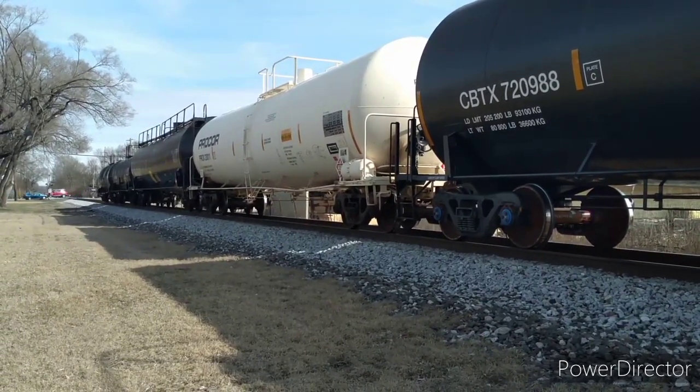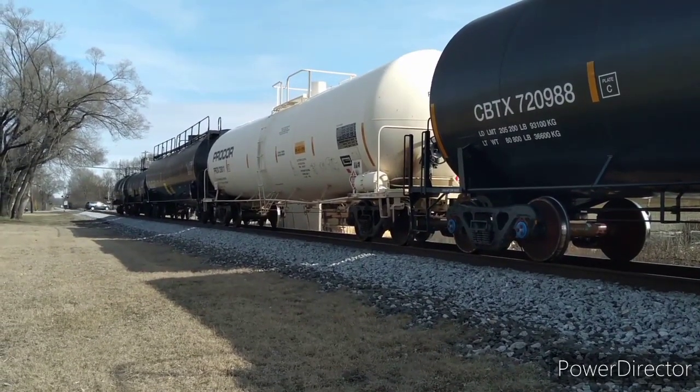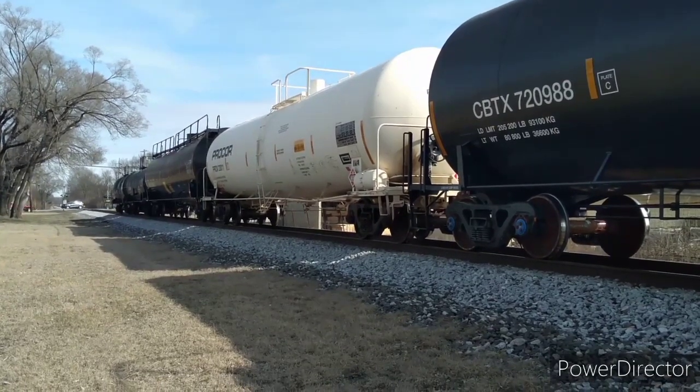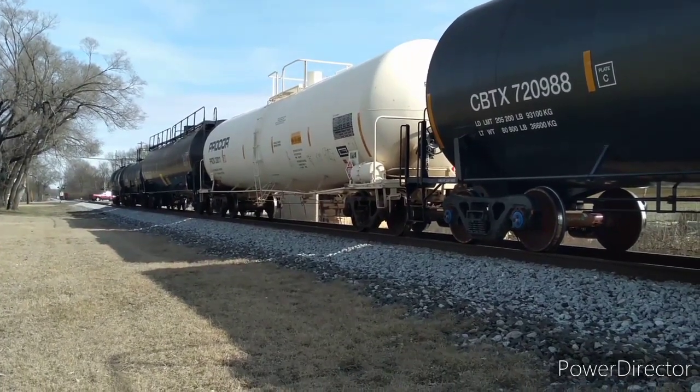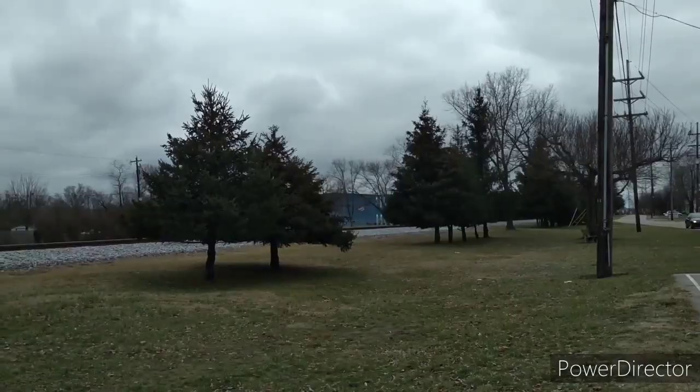He eventually came to a full stop, with his tail end down by me, and while he's not blocking the Central Avenue crossing there, he was blocking the Beekler Road crossing for more than half an hour before I had to leave. I never did find out what was going on with this train.